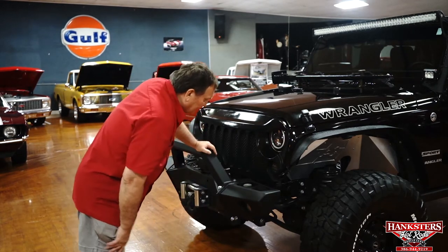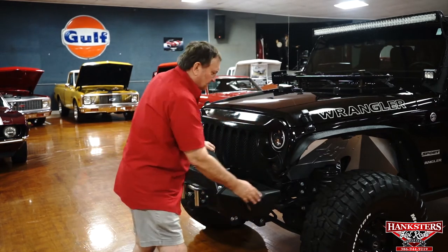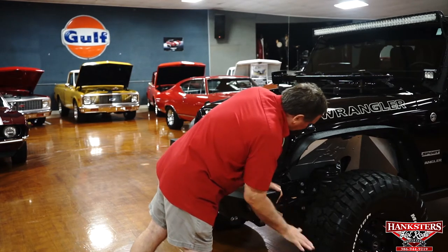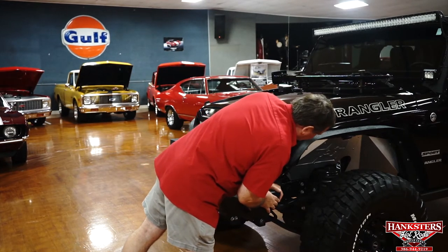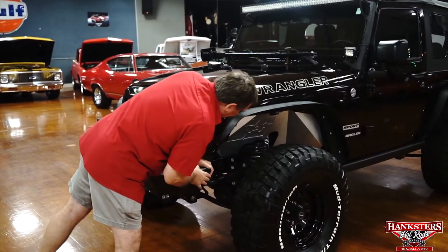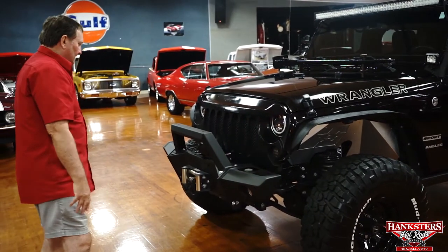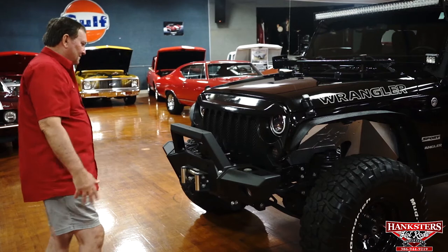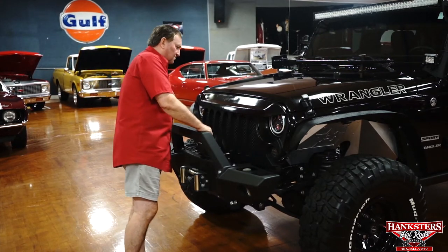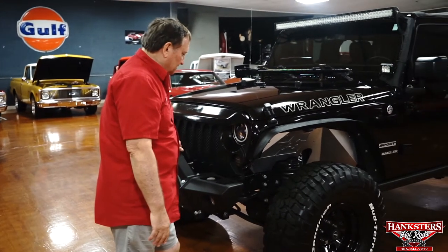Anyway, huge sway bar in the front. Again, more LED lights for the fog lights. Has an aftermarket set of springs on it to give the body lift and suspension lift in this case. All the underpinnings on this vehicle were absolutely overdone. I can't imagine there's any way that you could bend or break or destroy anything that's on this vehicle. It's really a well-done, well-engineered piece of equipment.